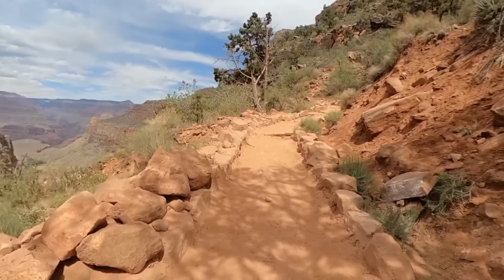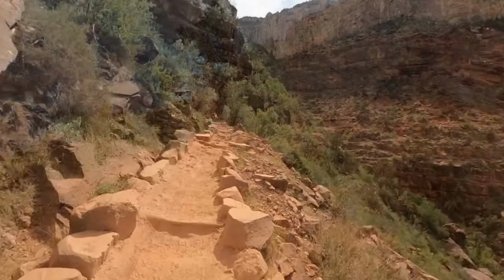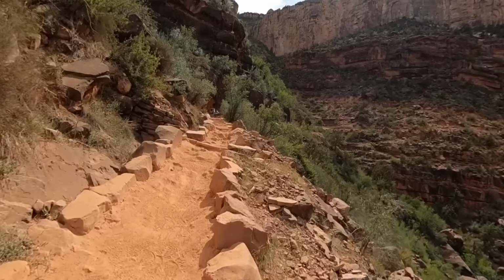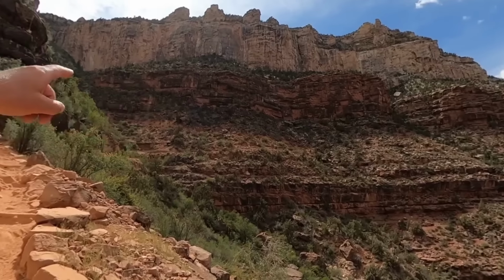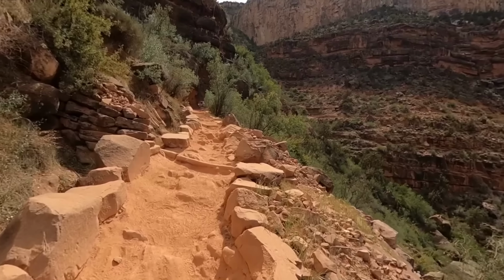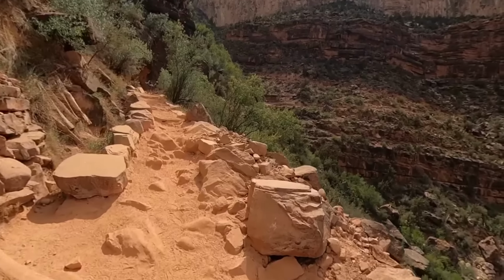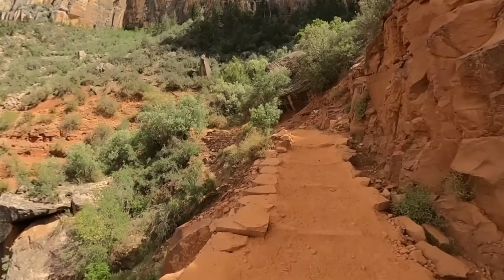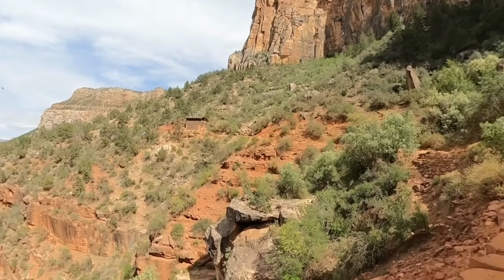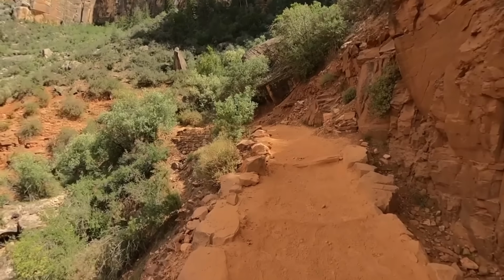Nice views. You can see back up to Bright Angel Canyon where you came down earlier from the North Rim. And as you get higher, you're going to come up through the strata of rock up to the limestone, Coconino up here. You'll see the change in the color of the rock as you go up. Really beautiful. And up there is the 1.5 Mile Rest House bathrooms.